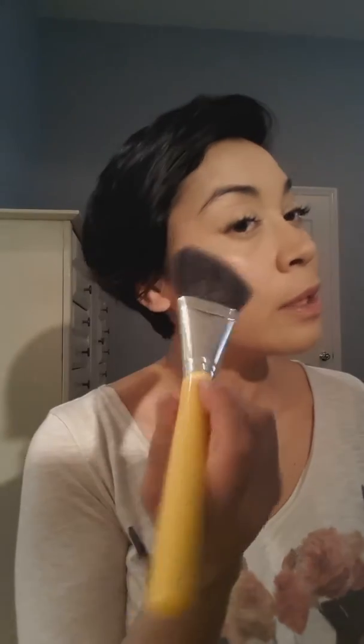So I'm going to take the slanted brush, and this is one of the brushes that I use when I'm in a rush because it's already at a slant. So I really don't have to try to do anything to apply the blush. You just swipe it on. And it's at the perfect angle for contouring. And I've done another tutorial using this brush as a contouring brush, which really works great for people who aren't really comfortable with contouring.